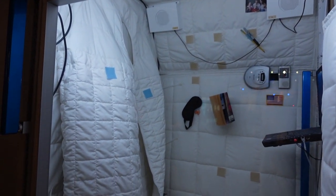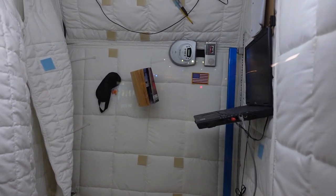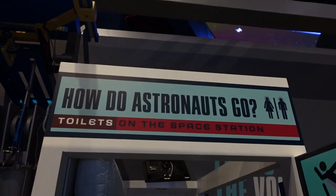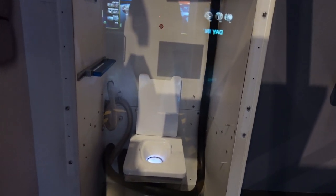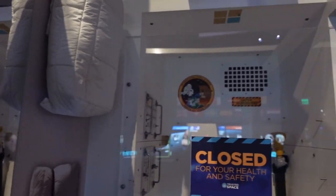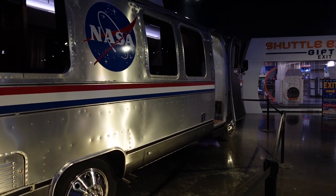Cool. This is one of their sleeping pods here. You can see they strap themselves into their sleeping bag. Their computer, book. Looks like they even have their own little toilet on board the International Space Station here inside. Look at that. Pretty nifty. It is the Astrovan. Looks pretty sweet.